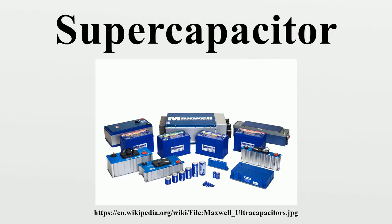Research departments are active in many companies, and universities are working to improve characteristics such as energy density, power density, cycle stability, and reduce production costs.